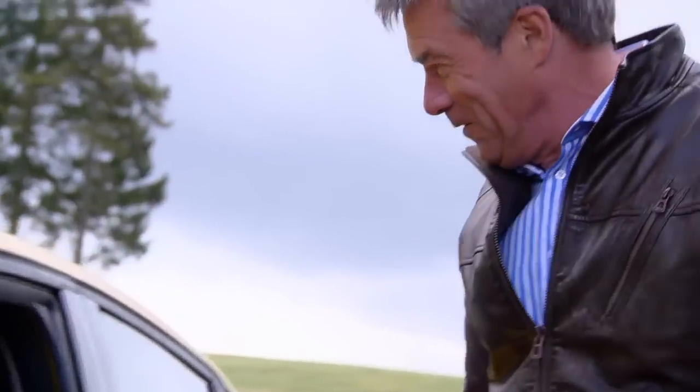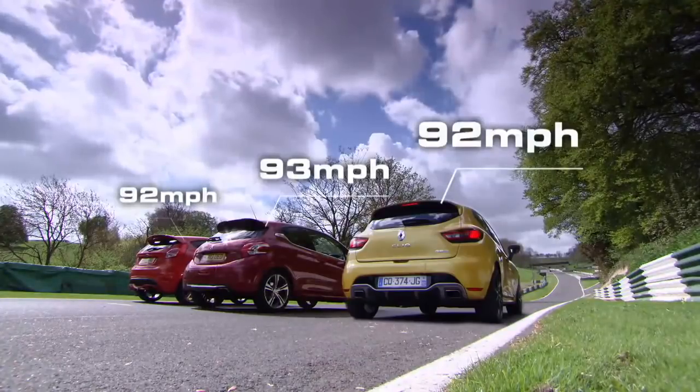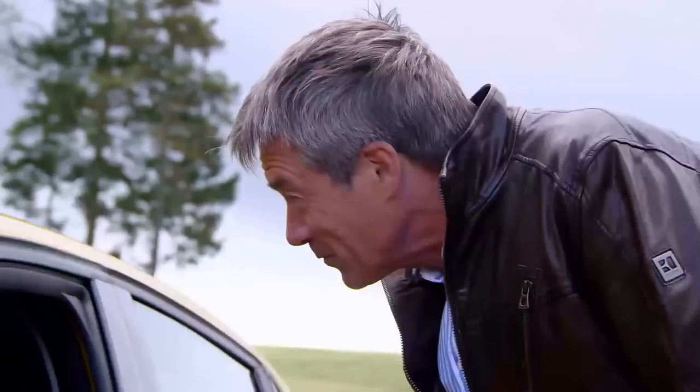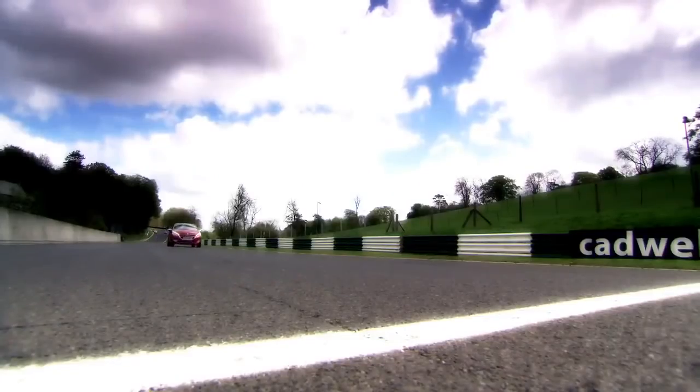Well, it wasn't. Was it not? No, 92, the same as the Fiesta. So two 92s and a 93. So the winner is the Peugeot. The tiny 1 mile-an-hour difference reveals how all three have very similar power delivery.